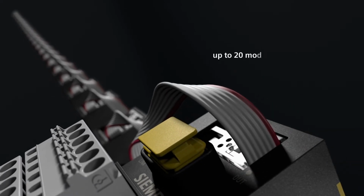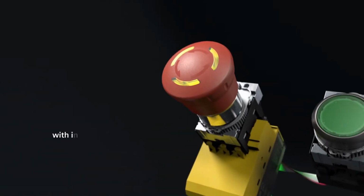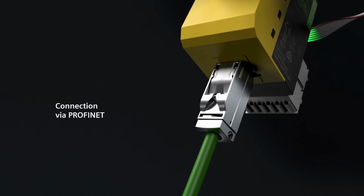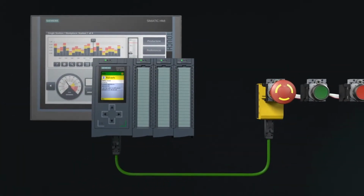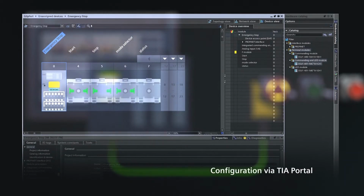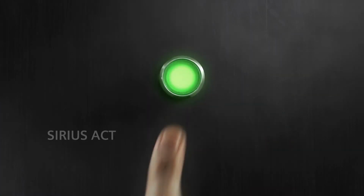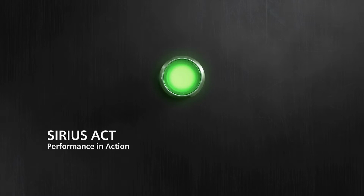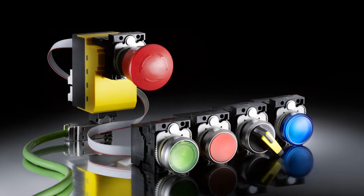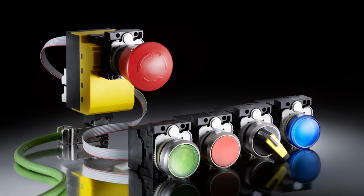The solution. Martin Brown, product manager for Siemens in Manchester, said, "Our SIRIUS Act with Profinet was the ideal solution for NCS Ltd in this circumstance. It is a robust and durable product that has the highest ingress protection, IP, rating, which means it has the best possible level of sealing against dirt, dust, and moisture, so it's ideal for a heavy manufacturing environment. It is also extremely easy to control, even when the operator is wearing gloves."